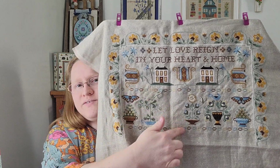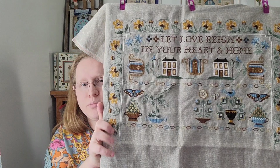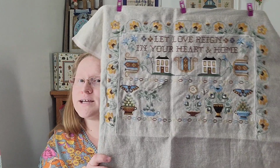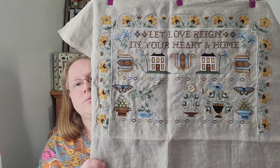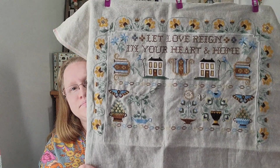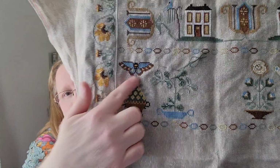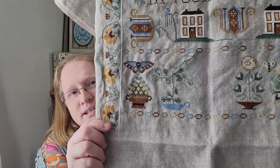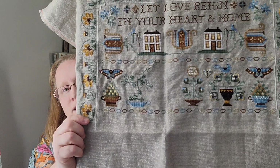I had hoped to have this section done by the end of March, but because I had to spend so much time working on model stitching, I did not get that done. I did get my model done though, and I'm thrilled with that. I will share it with you in the future when I can. But here's my progress. So right now I'm working on this plant right here, adding in the leaves. Again, needle still in the fabric. That's how I roll, folks.